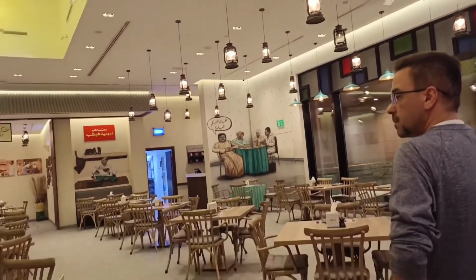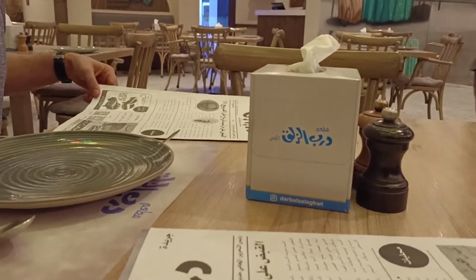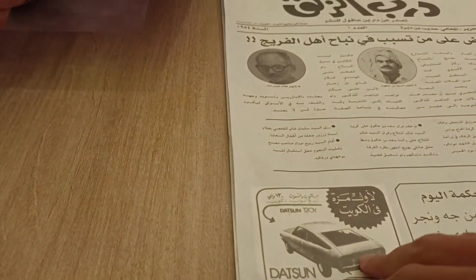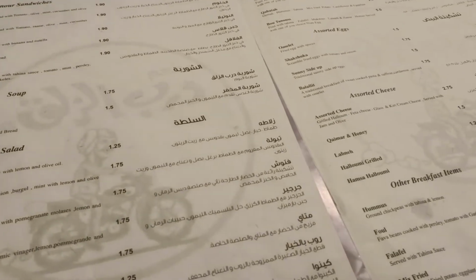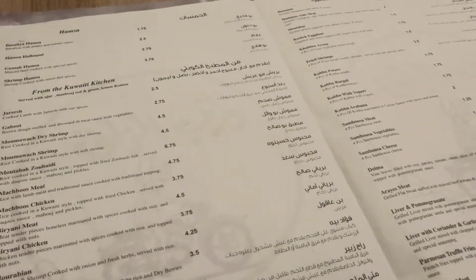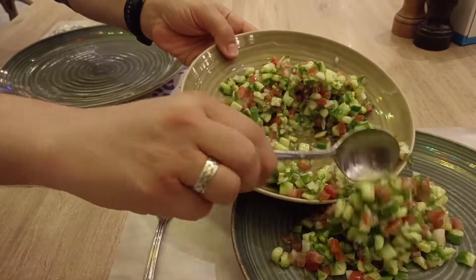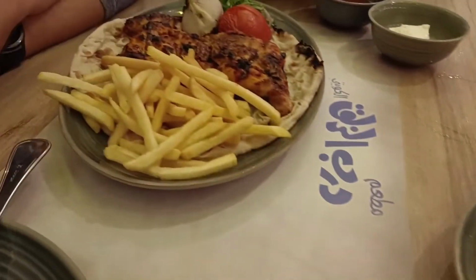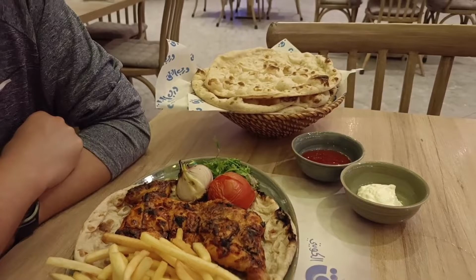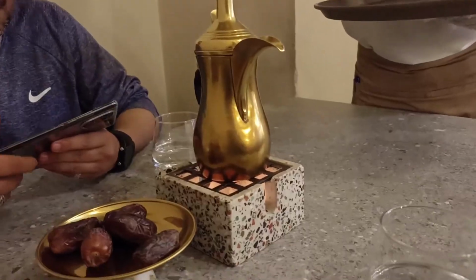My host has just finished work, so he's joining me here for dinner. We're having rice with Zubaidi fish, which is a specialty in this region. This is followed by Arabic coffee.